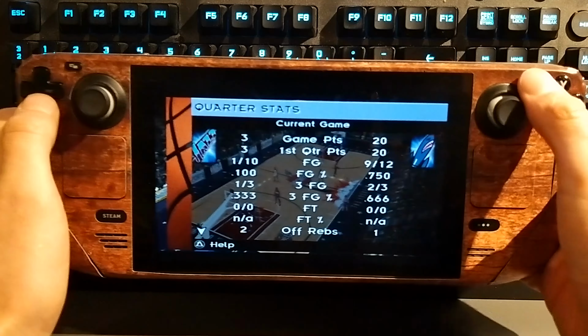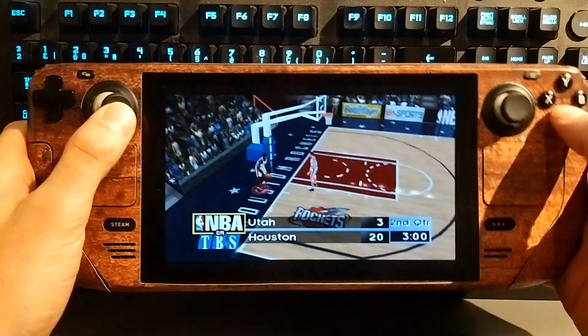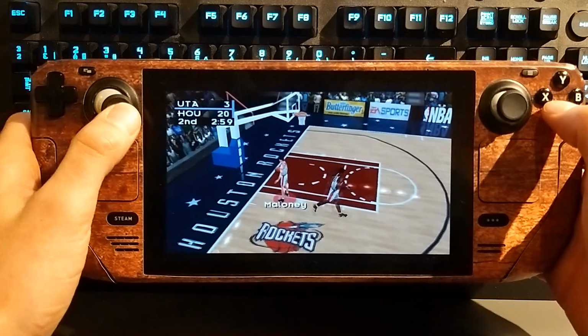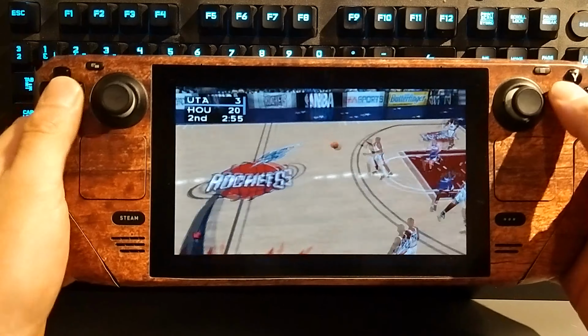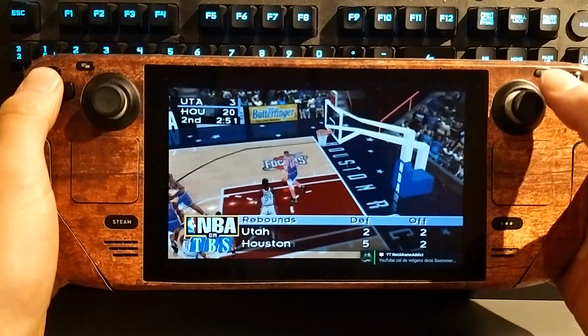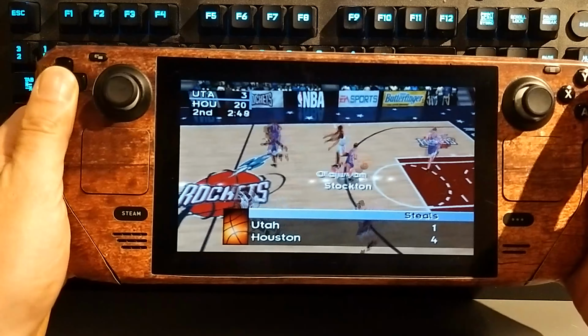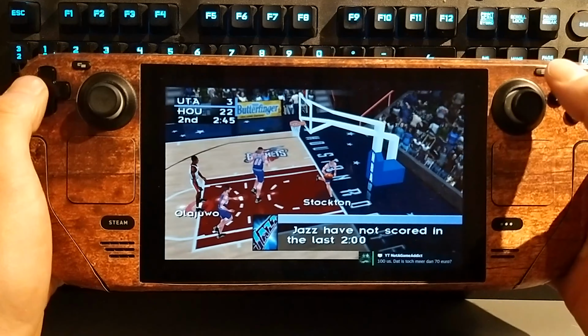Now let's take a look at a summary of the game so far. We're about set to start the second quarter. Inbound pass to Malone. From the right side to Barkley. From the top of the key. Olajuwon brings it down. The Jazz come up with it. Stolen. From the top of the key, he hits the two.